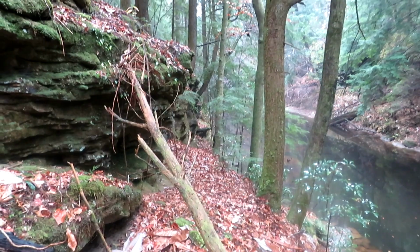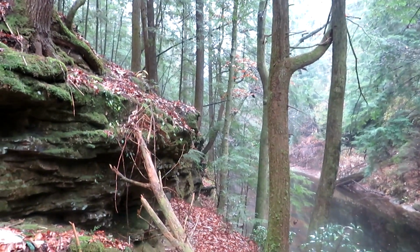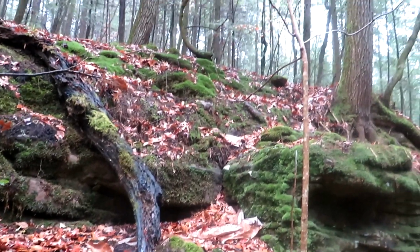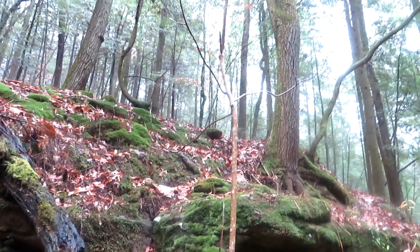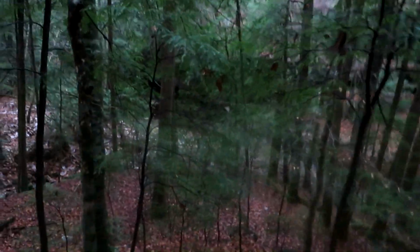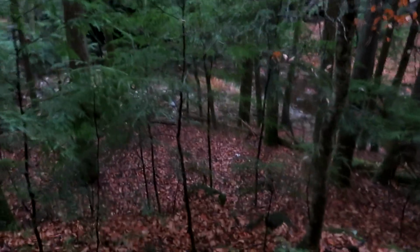Unexpected. There's a spot that shows you the options. You go down there, straight back up that way, which might be hard. But you can do the smaller scramble of this. It's not too bad. Not too bad at all. We went up again. Had to find a way down again. That's the way it goes. And this little drainage. Ooh.